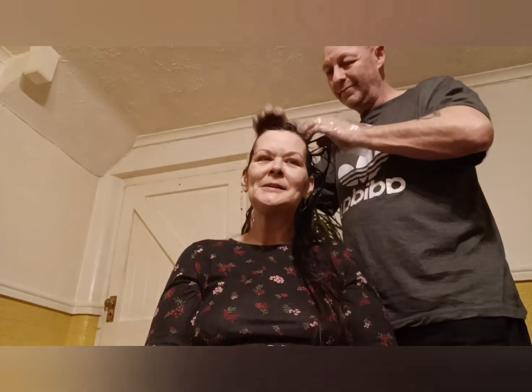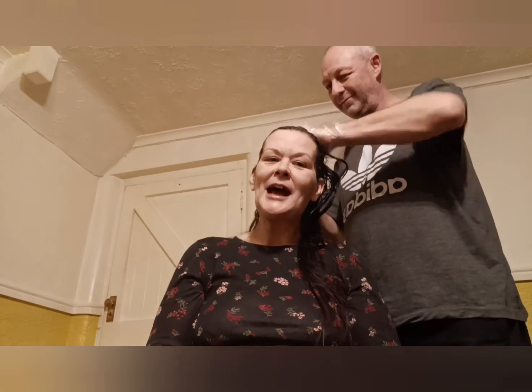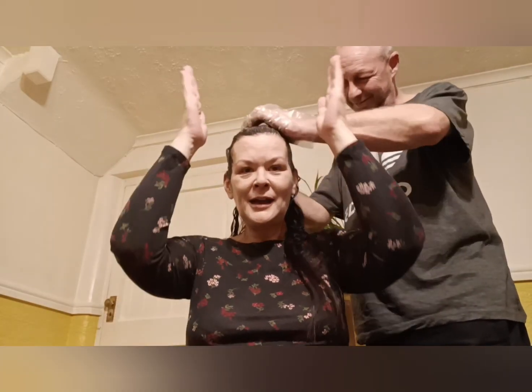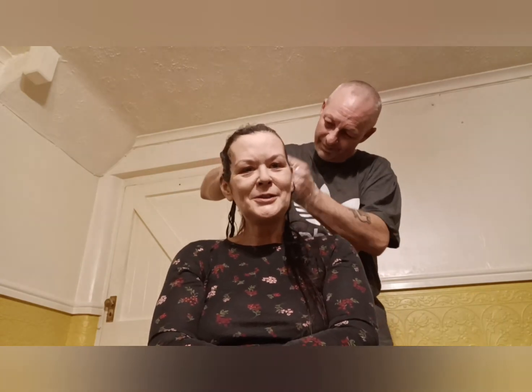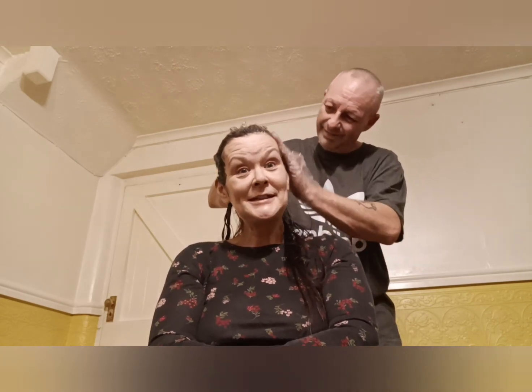So it was, if you're familiar with who Jedward are, it was like a Jedward style before Jedward were even born. So it would be all shaved around the back and stuck up, straight up all the way round on the top. Sometimes we'd be blonde, sometimes we'd be blue, pink, green. This would be late 80s.